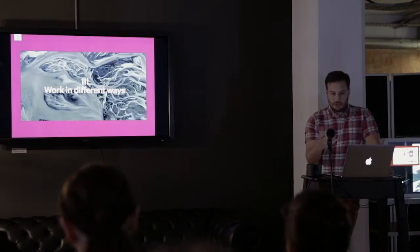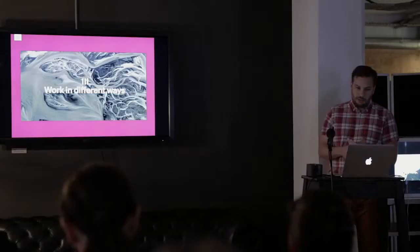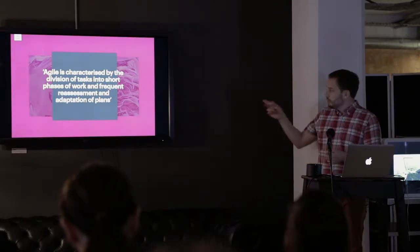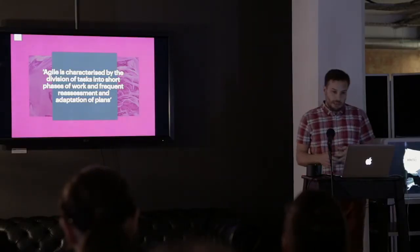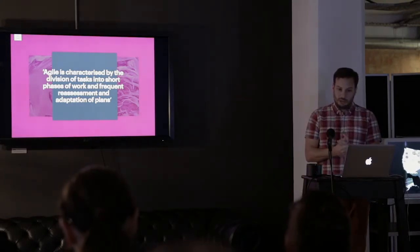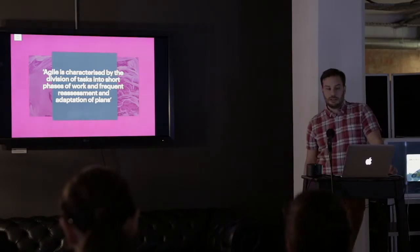And one thing I want to talk about here is a different way in which we could work, and it's something we've been experimenting with: taking our learnings from the world of software development, namely agile methodology. Agile is defined as characterised by the division of tasks into short phases of work and frequent reassessment and adaptation of plans. I think it's really useful to take, because we don't always know where the end goal is or how you'll get there with software development, and with branding, in a world where the future's less certain, I think this is really interesting.